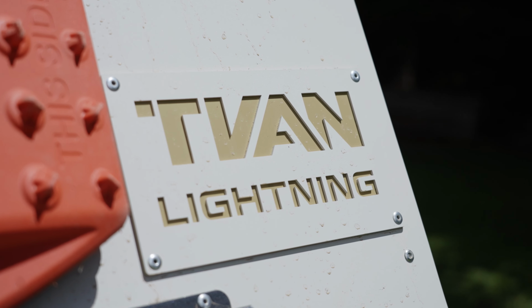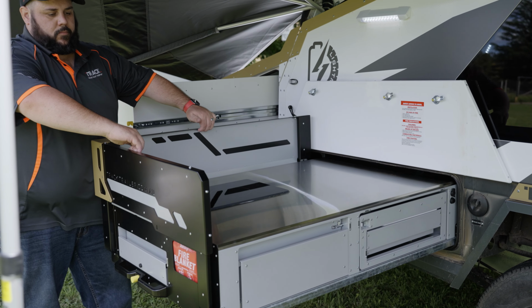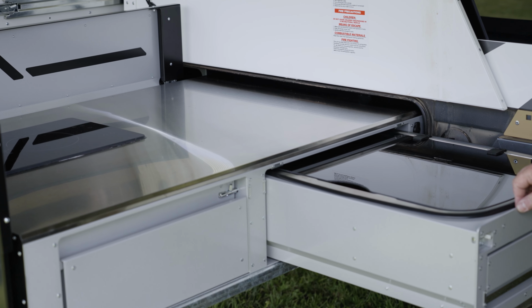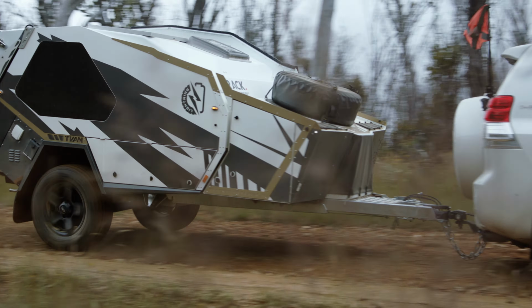The model that we reviewed at Camper Trailer of the Year this year came in at an eye-watering $110,000. Now, in part, you can attribute some of that to the effects of COVID, labour shortage, increased production costs. But it's more to it than that.